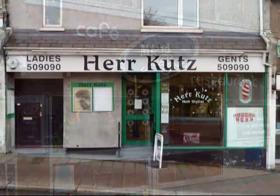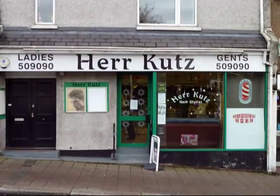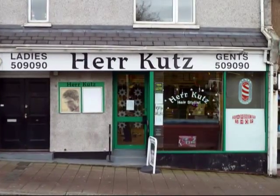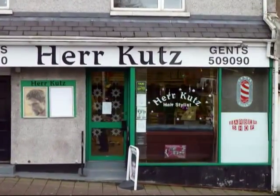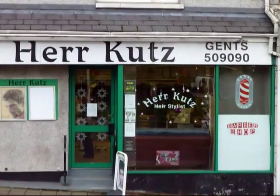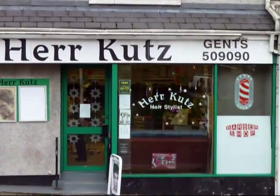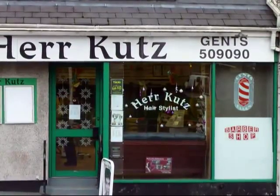Her Cuts is a jokey play on the word haircuts, which are what ladies and gentlemen come to this hairdresser for. Herr is the German equivalent of Mr, and Cuts sounds like it could be a German name. I'm not sure whether the hairdresser is in fact German, probably not. Note that a gents hairdresser is also called a barber, a profession traditionally associated with the red and white striped pole you can see in the window on the right.